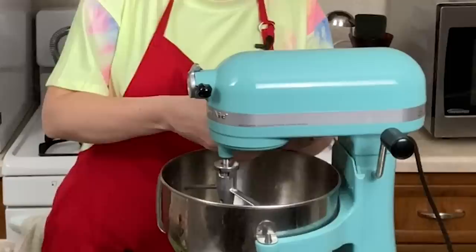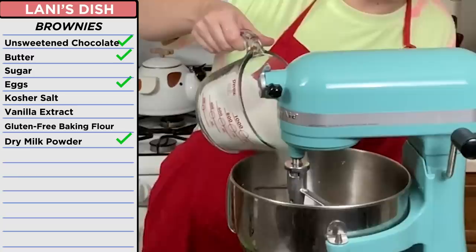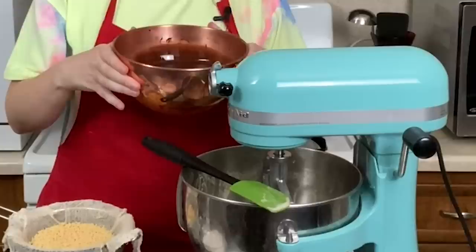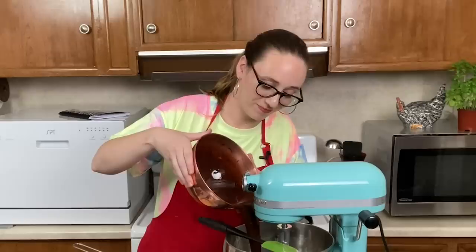1, 2, 3, 4, 5, 6, 7, 8. Add in 3 cups of sugar, salt, and the last thing is 1/4 cup of vanilla. This looks mixed. I think it is time for me to add in my melted chocolate and butter combo. Ooh, man, this is so much brownie batter.